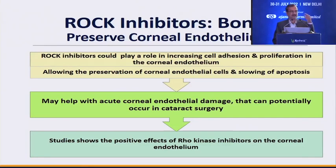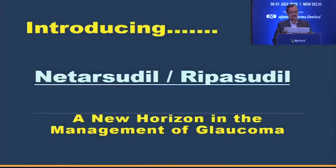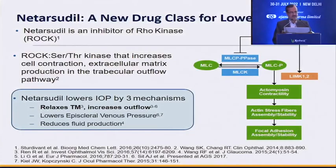They enhance the adhesion of endothelial cells, and the ROCK inhibitors also help in protecting the retina and have a role in diabetic retinopathy and macular edema control. So with this background of ROCK inhibitors, we introduce netarsudil and ripasudil.